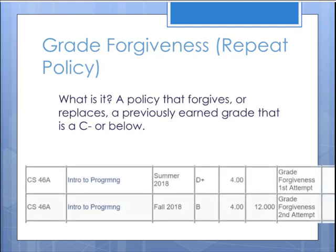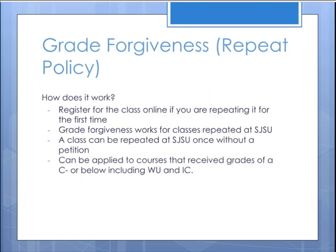Here is an example of what grade forgiveness looks like. The student attempted a class twice. With grade forgiveness, the higher of the two grades will be counted towards the GPA, whereas the lower grade will show up on their transcript but will not affect the GPA.